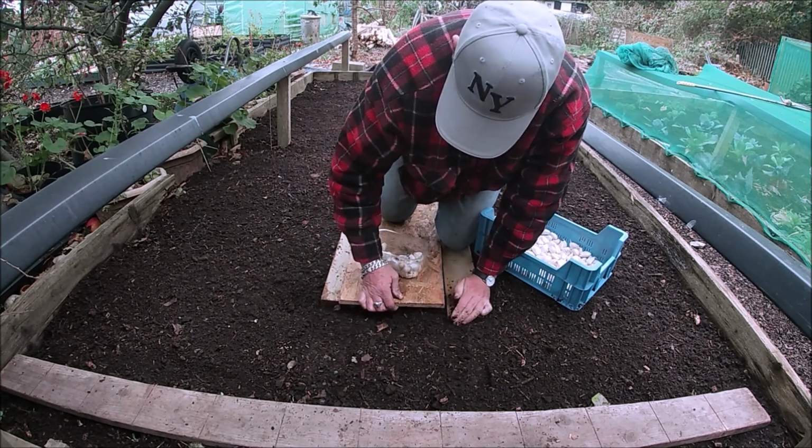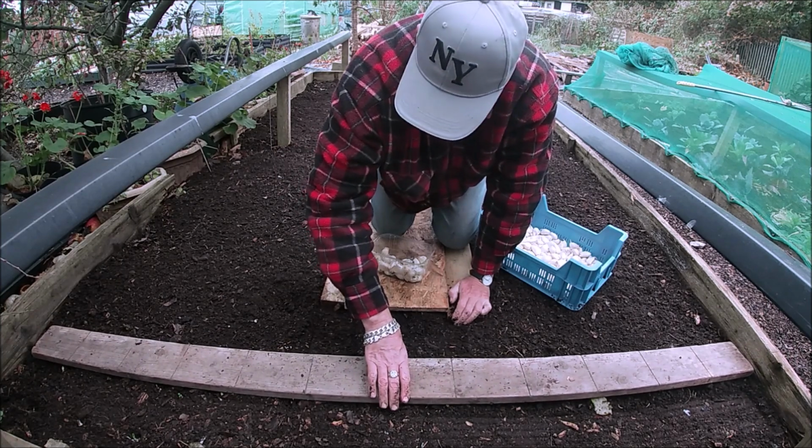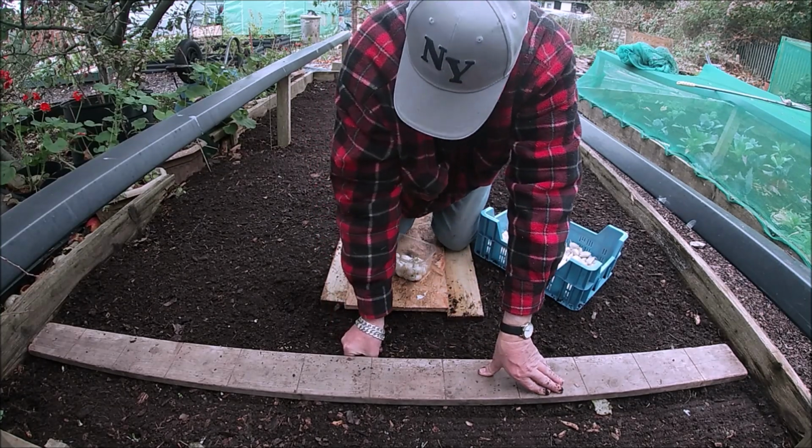This is the fun bit where we move the boards back. So what I'm going to do now is, like I say, I'm just going to repeat the process.